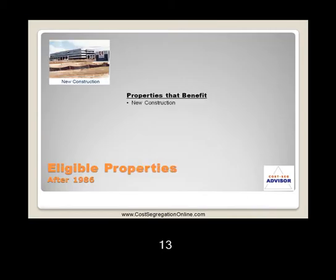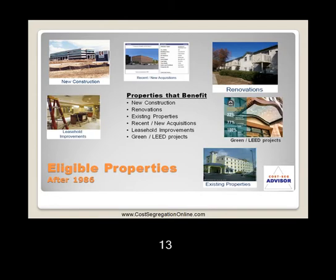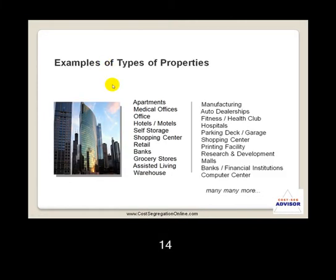Okay, now the properties that can benefit from cost segregation basically cover just about any commercial building, be it new construction, recent new acquisitions, renovations, green projects, existing buildings, and leasehold improvements. So even leaseholders can take advantage of cost segregation to achieve tax benefits. Eligibility is from 1986 onward. That's not to say that a 20-year-old building can benefit, but they are eligible.